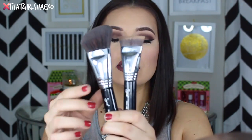So many of you guys have said that my contouring game has changed in the past 2 weeks. And it's because I switched up brushes, and they really did change up my game. It's just because they do all the work for you. These two brushes together are necessary in my opinion for contouring. So let's go over it.